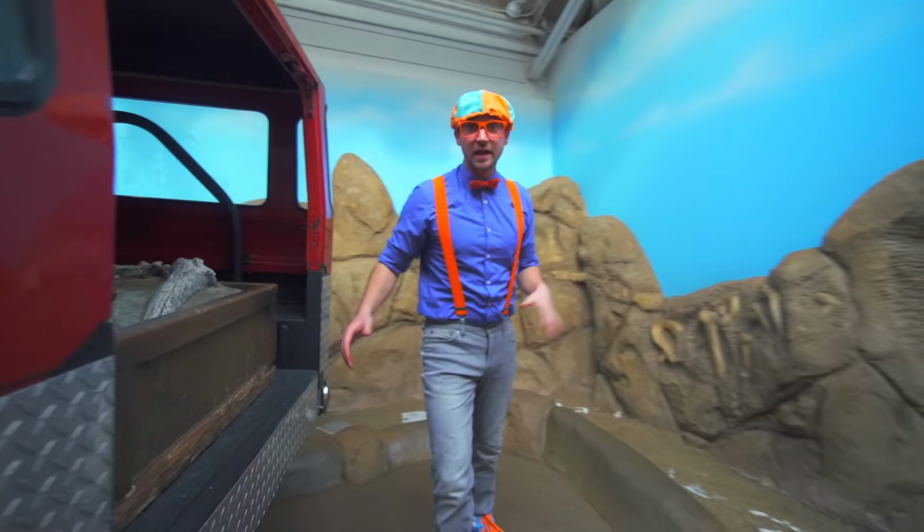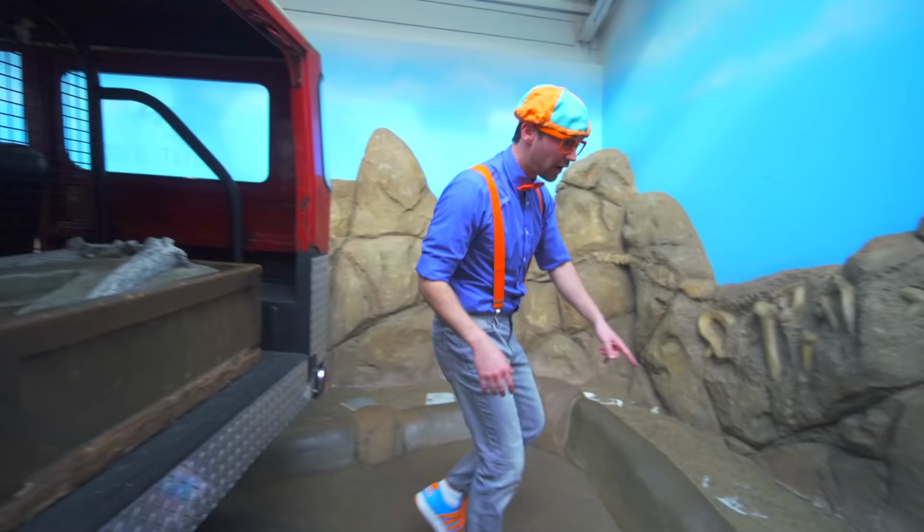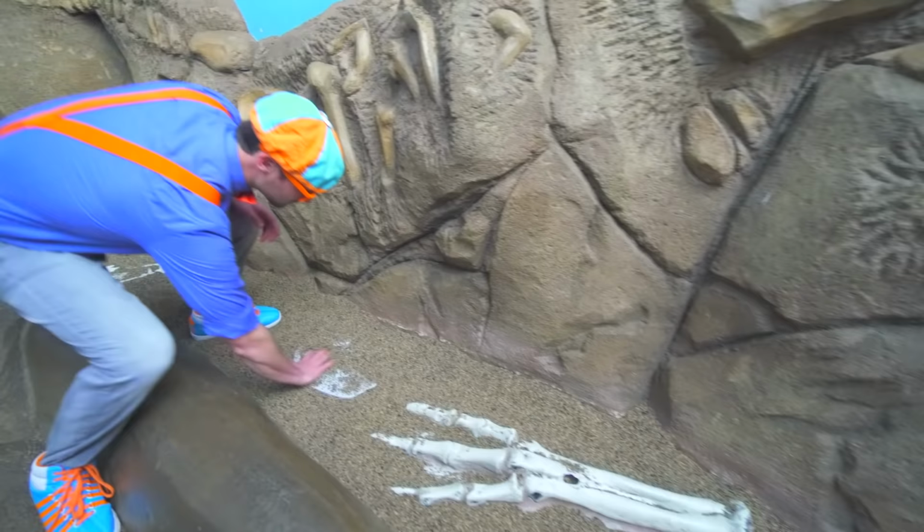Huh. I already got one earlier in the day. Check it out! Wow, that's a massive, massive fossil. Oh, and here's some more. See? Wow. Look at that! Whoa! Check out this one. Ooh. Whoa, wait a second!